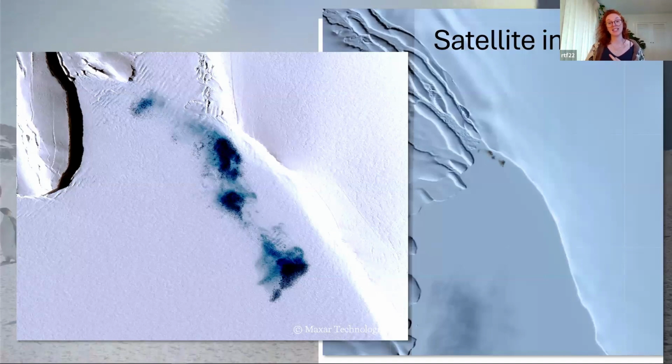As I said earlier, satellite imagery has really changed the game in how we can study this species, because they are so incredibly isolated. They breed through winter. The vast majority of them are not found near research stations or anything like that. So the invention of satellite imagery analysis has really changed the game on how we can understand how the populations are doing. So this is VHR satellite imagery, or very high resolution.